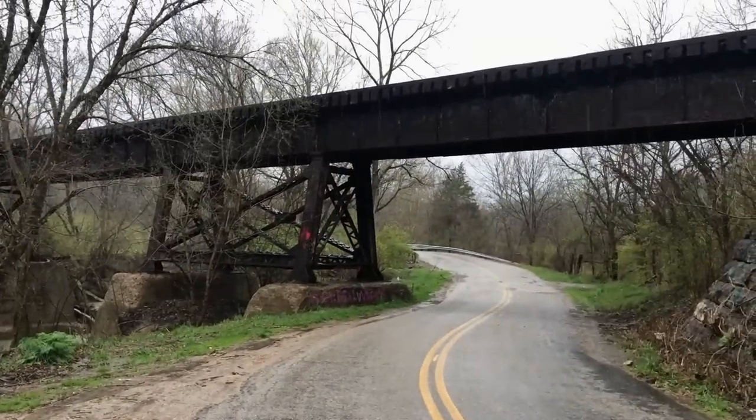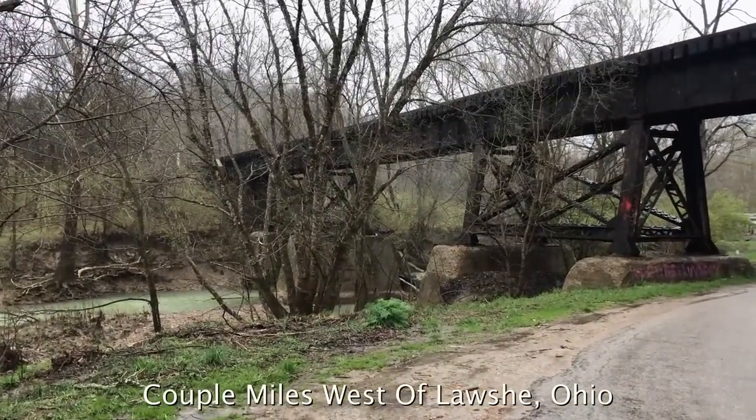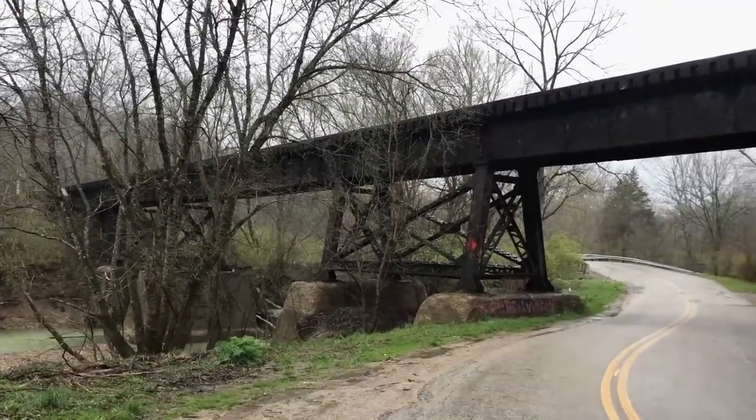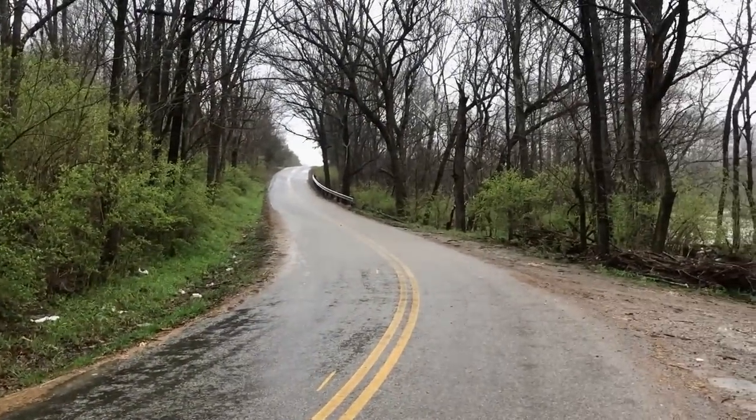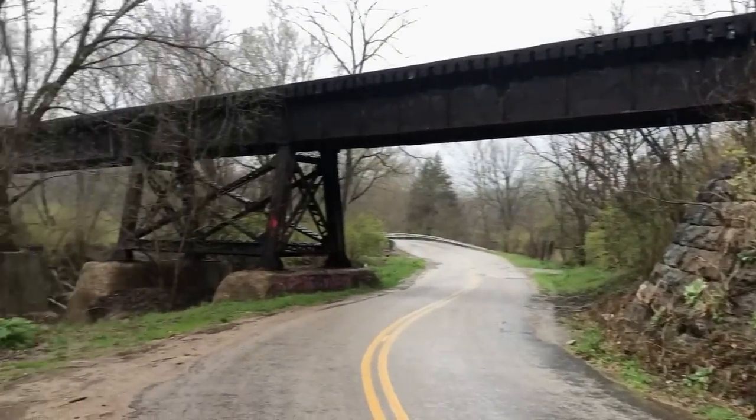All right, for my final stop of the day, I'm just west of Lawshe. There's a really cool railroad bridge right here. Check this out. It goes over the road and over that creek. I forgot the name of it. But if you want to look on Google Maps, we're just a couple miles west of Lawshe. There's the truck. Kind of out here in the middle of nowhere.